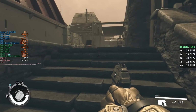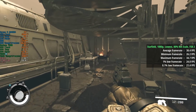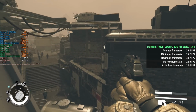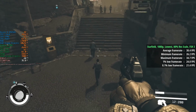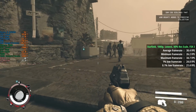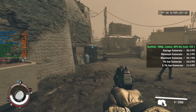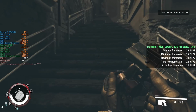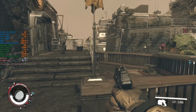Now for Starfield we did require some sacrifice. Not only did we have to enable FSR 3, but we had to set the resolution scale to 80%. In return, we saw 30 FPS in and around Aquila. This figure did jump up a little when we were just exploring the face of different planets. It depends on where you are in this vast map, of course, but overall this did better than I anticipated.